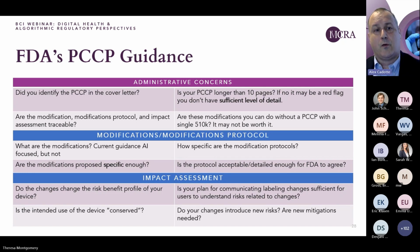And kind of the final piece for a PCCP is the impact assessment. Just like any other parts of the device that you're including, these future changes that you're making should be evaluated from a risk-benefit perspective. And a very important point here is making sure that as you make these changes to your device, the expectation is that you're conserving the intended use of your device. This is not a mechanism by which you would add on functionality in a way that would change the intended use of the device. Next slide, please.